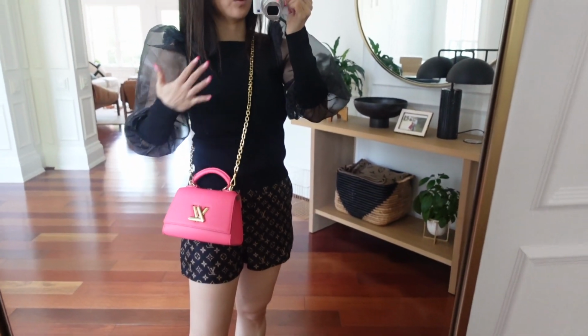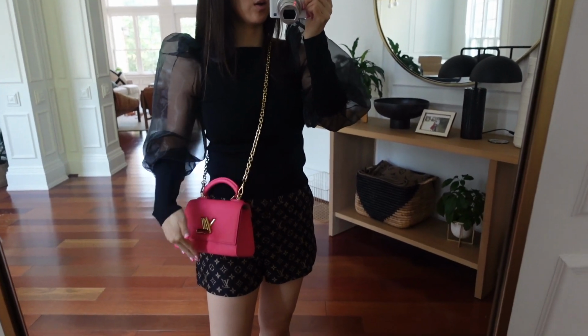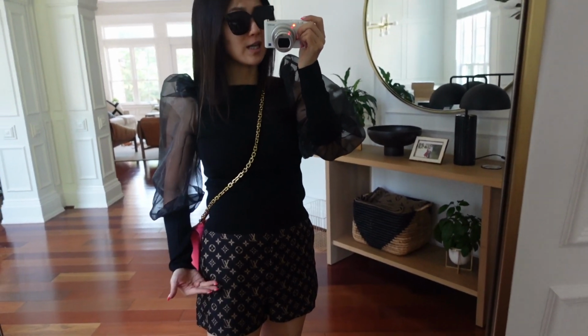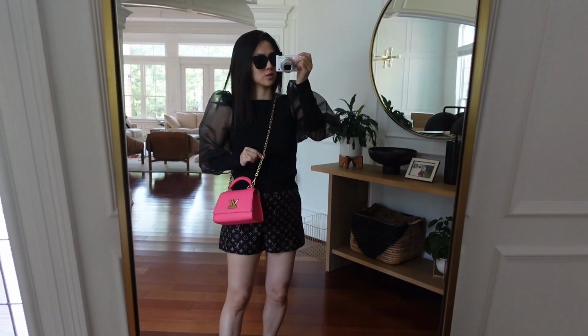I'm adding that to wear crossbody, because the strap that comes with the bag to wear crossbody goes all the way down. Seriously, it hangs down here for me. I'm almost 5'5", so this is really well made. It's from Samorga. I will link to the same one down below.